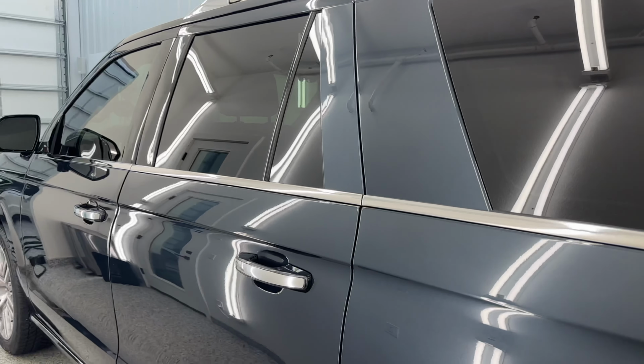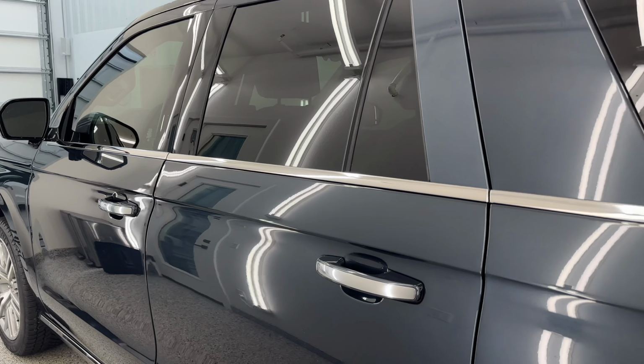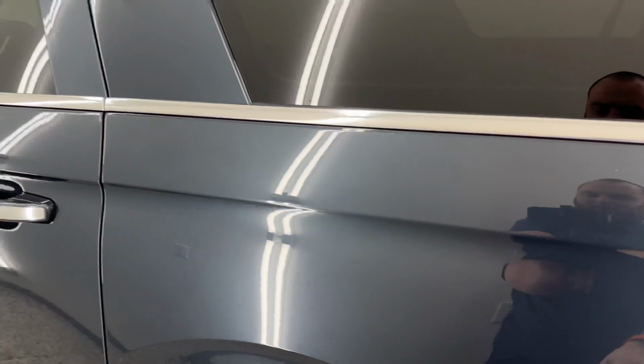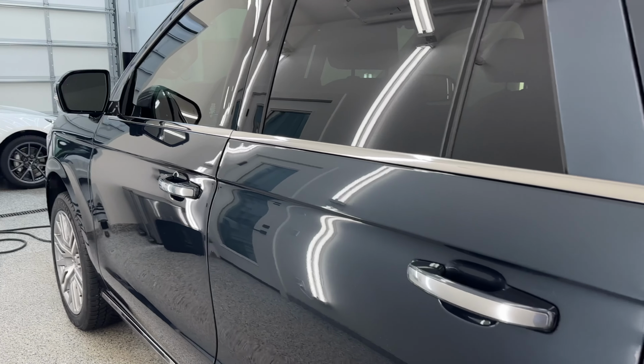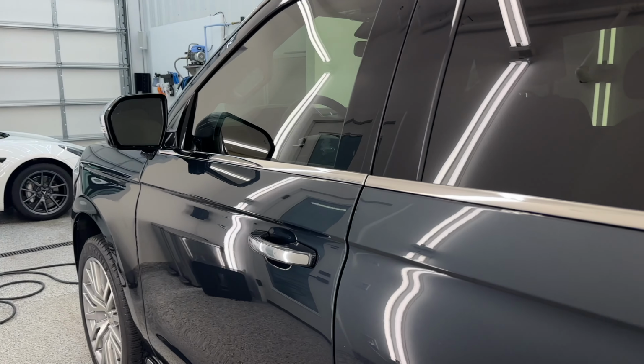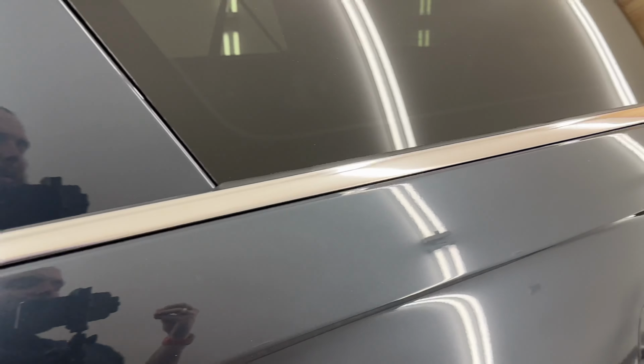This is something that I see, but not to this degree. I see slight variations between things like bumpers to quarter panels, or handles to doors, or mirrors, whatever it may be. The plastic pieces typically have a slightly different metallic.